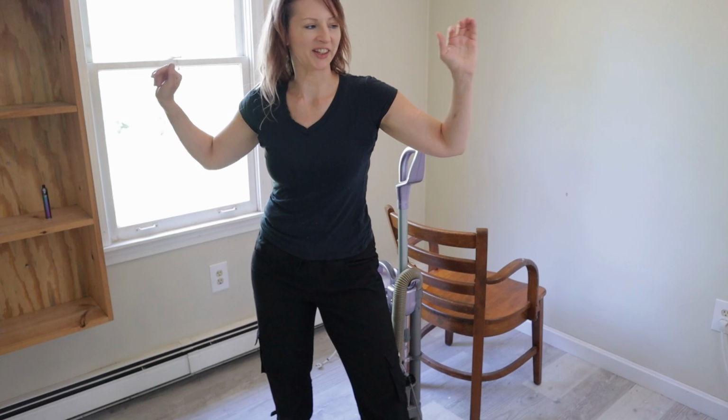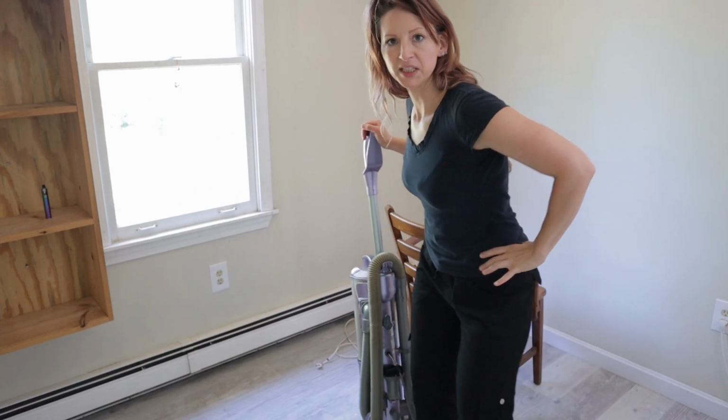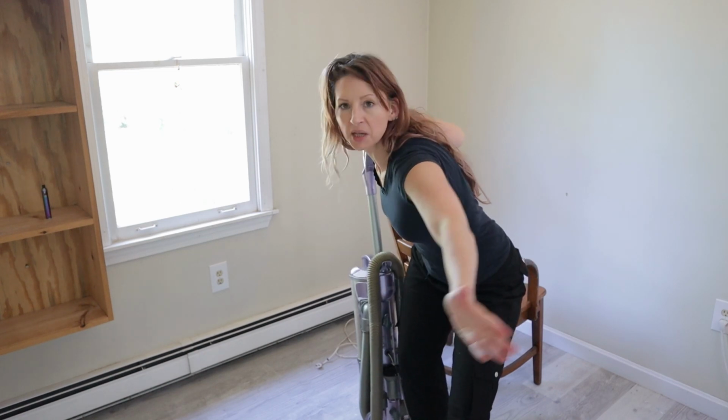Alright, so you can hear the echo because there's nothing in this room now, but I've got everything cleared out of here, and I'm going to trip over the vacuum cord because it wouldn't be me if there wasn't some clumsiness happening.